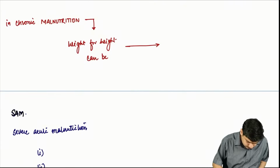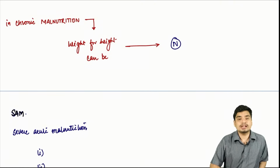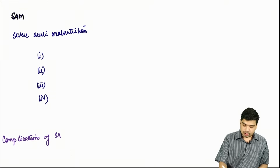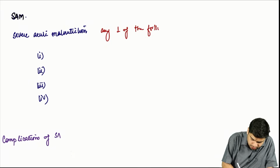Alright. Now, in chronic malnutrition, weight for length or weight for height can be normal. Moving on towards SAM. How do we define SAM? Severe acute malnutrition is defined as any one of the following.